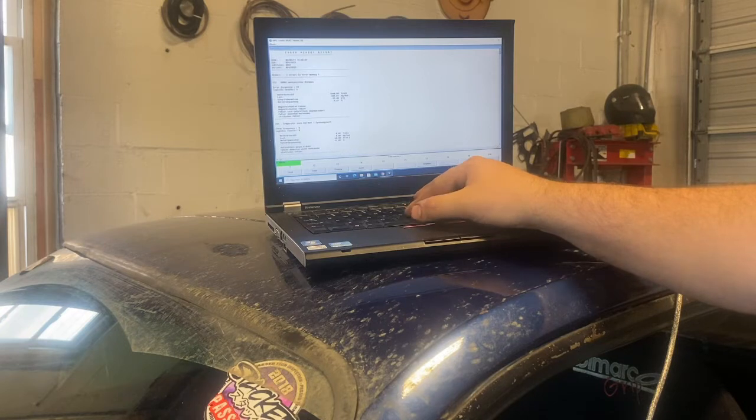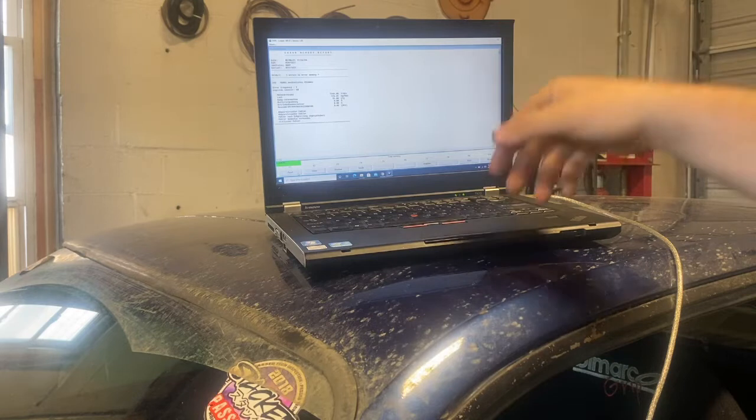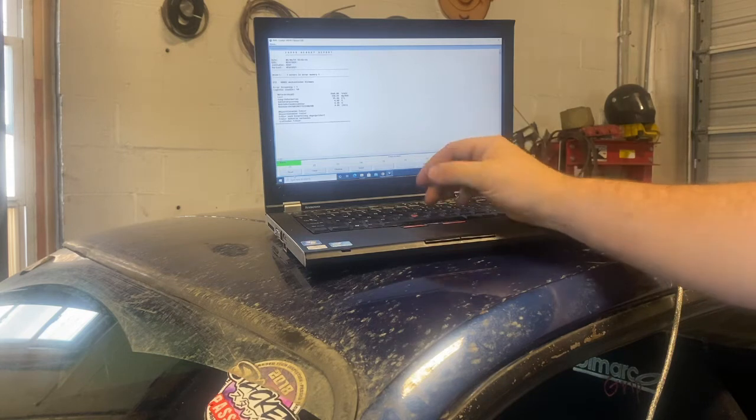So we are going to chase after code 212. Now that's BMW code 212. It doesn't correlate with any P0, 1, 2, 3, any of that. So it'll come up as something on a scan tool, but it's going to mislead you. It probably says cam sensor, something else like that.